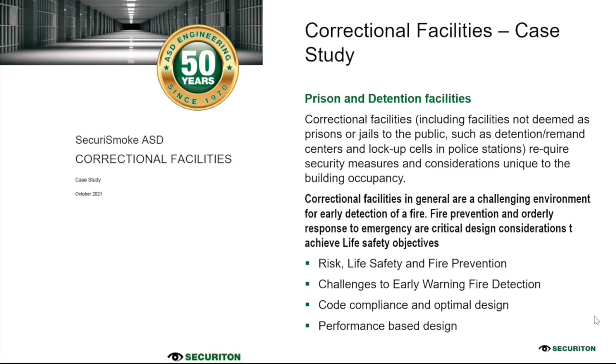So this case study can be downloaded from our partner data. So if you don't have partner data access, you might contact your area sales manager and he will send it to you.